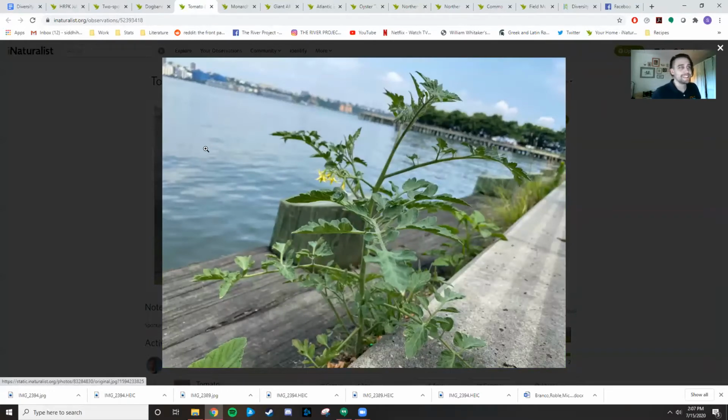pier. This looks like it's just south of the Pier 45-46 area in Greenwich Village, and there is a tomato plant. We don't know how it got here. Could have been any number of situations, so that's kind of interesting to see. Crop plants cropping up, no pun intended, in places that you least expect it, especially on the waterfront of the park.